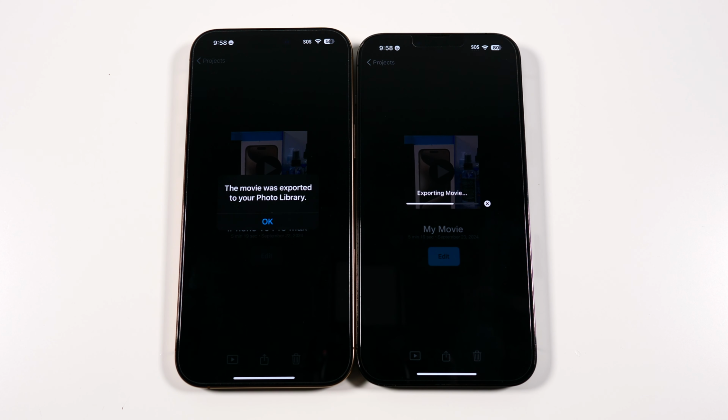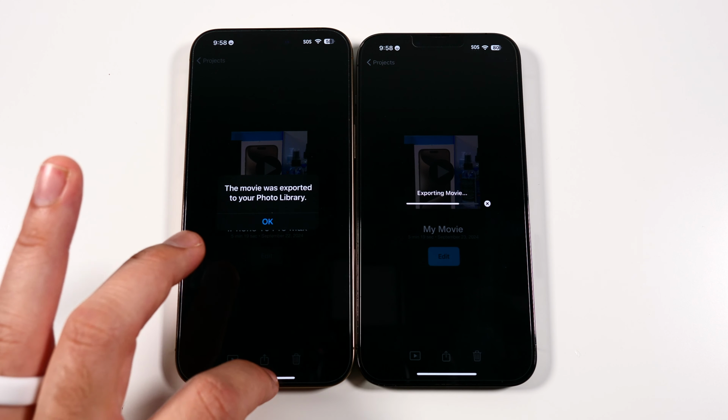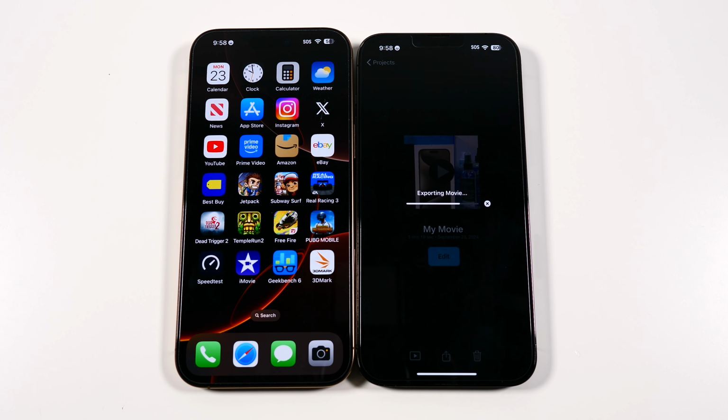Again, this is only 5 minutes. Imagine you did a 15-minute video and you're trying to render this out, get this thing on YouTube from your phone. You're on the go, you're traveling. This is going to speed up your process quite a bit. So again, this is a demanding task, and this one showcases how much faster that 16 Pro Max is. This is exciting for people like me who do videos, but I'm not sure it's exciting for the average user.